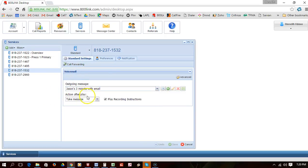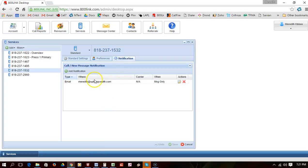I don't do anything with take message. I leave this at the default. Preferences, I don't do anything to. And then with notifications, I have it set so that whenever someone leaves me a message only, no other way, I get an email.